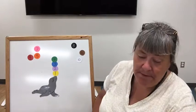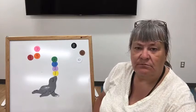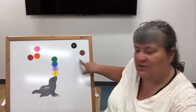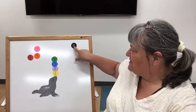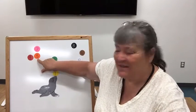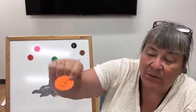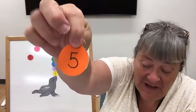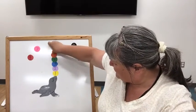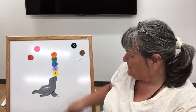Balance some more. The number 5 ball is orange. Can you see the orange ball? There's a white ball. Oh, yes. There's the orange one. What number? Yes, 5. The number 5 ball is orange. Now, don't look down. Keep them looking up there, Sammy, because you got them balanced just perfect.